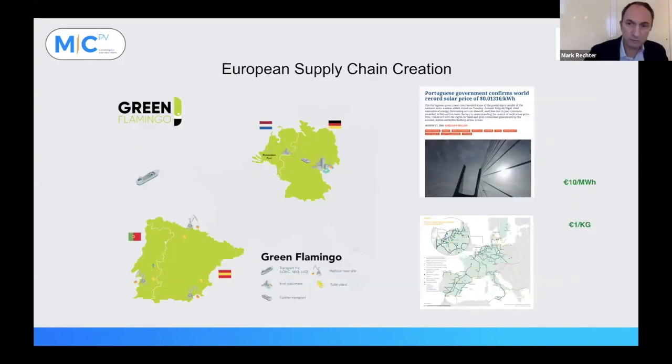So one of the projects and initiatives that we launched in early 2019 relates to the creation of a European supply chain, or a European supply chain strategy, perhaps better said.